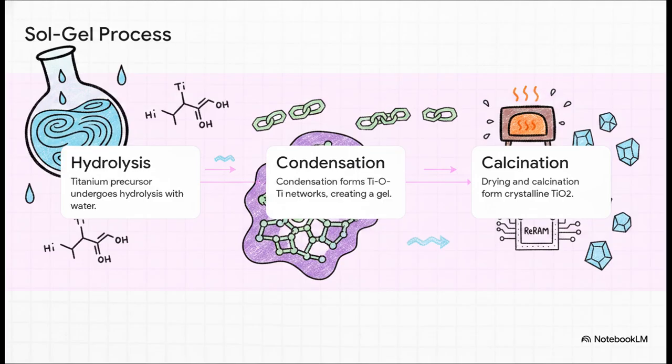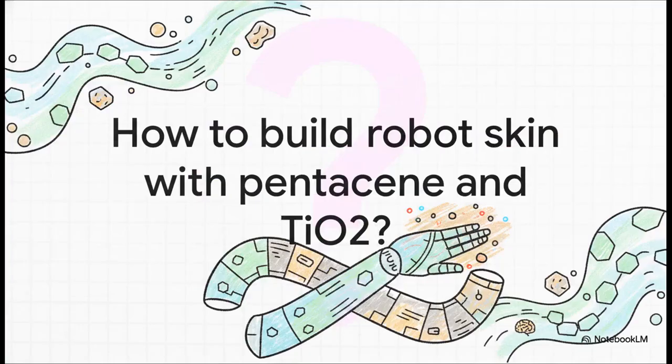It's wild! Finally, we move to calcination. We dry out the remaining solvents and bake the gel down. What's left behind is a highly ordered, pure, crystalline titanium dioxide matrix perfectly tuned to hold oxygen vacancies for our ReRAM chips. So we've seen how organic Pentacene provides mechanical flexibility through molecular hopping, and how inorganic nanomaterials like TiO₂ provide defect-driven memory storage that requires virtually zero idle power.